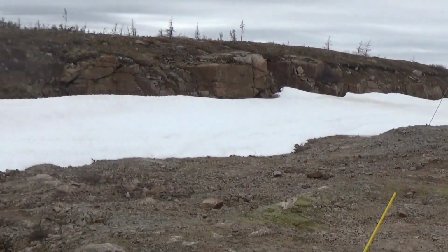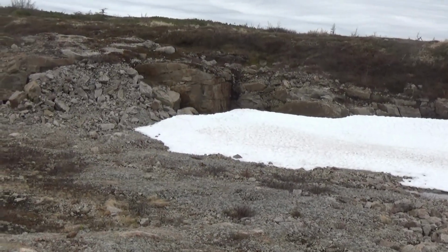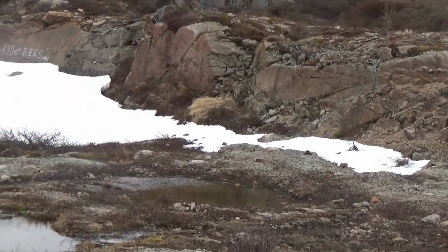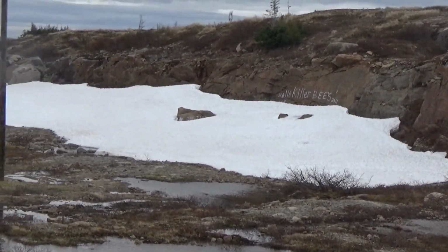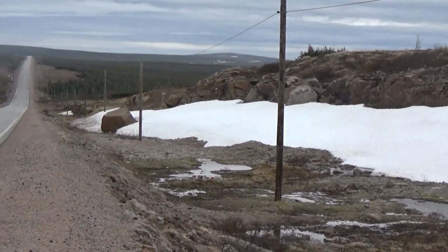Well, this is the first patch of snow I've seen still hanging around. The spring here in Labrador really goes late into where you would think summer would be starting. The nights are getting down into like the 40 degrees area.